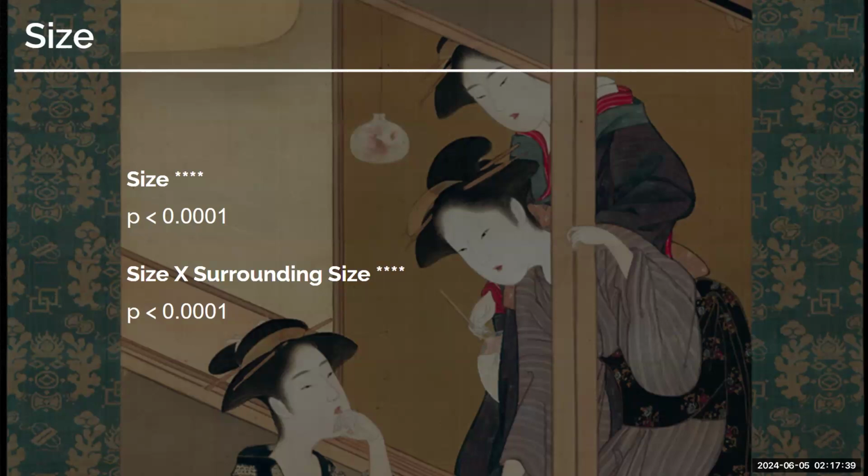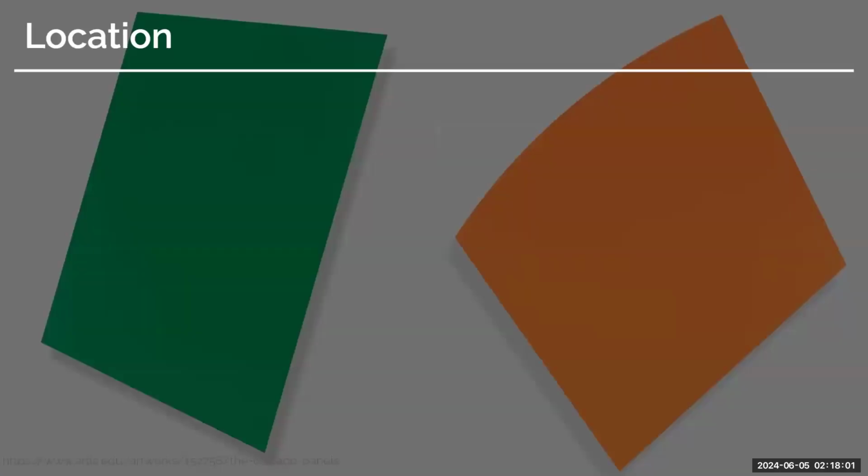So if you have a small piece, it actually gets a really big boost in memorability when it's placed next to a larger one. So that's just one example of how these results can directly translate into the real world. For example, a curator could learn this and stagger the size of their pieces to help viewers remember them. So this is just one way in person we're able to capture those influences that online you have no idea about. We also looked at location.